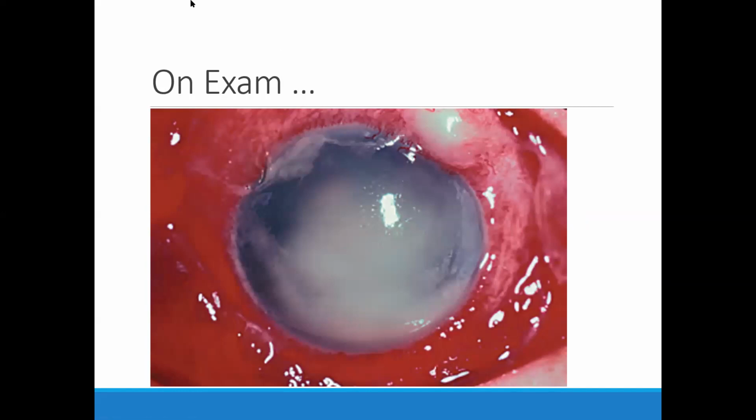Do you guys know what I'm referring to? If the patient has septicemia or is diabetic, you could have endogenous endophthalmitis. It's very rare, but it's important to note.